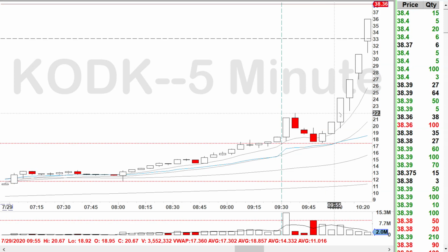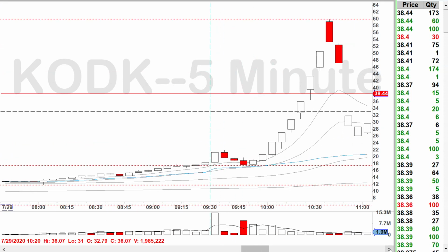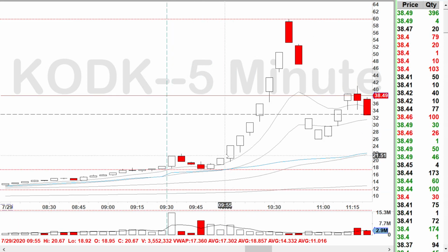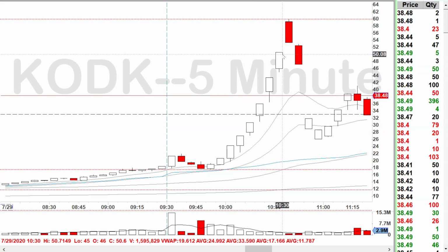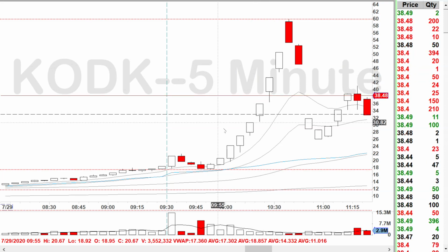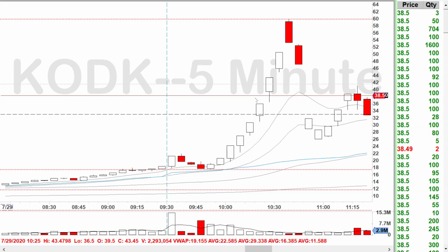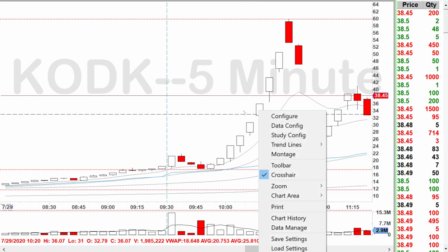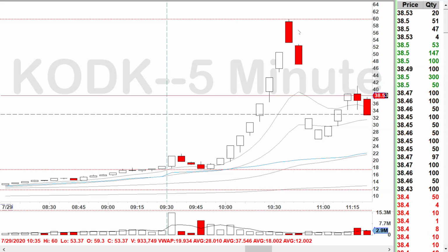And then you start getting this halting situation here, and this is when things get scary, guys. If you're in here already because you were playing a bounce, great. But once you start seeing these parabolic moves and halts in between, again, this is when you don't want to touch this. I tweeted something out that at this point you're gambling if you're trying to get long in here because you have the fear of missing out and you believe that this thing can go to 150, which it can. Right, but you do not know when this will happen.